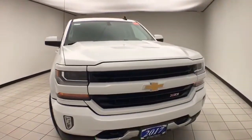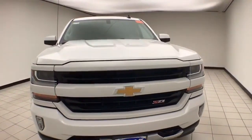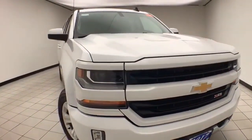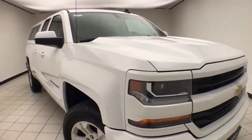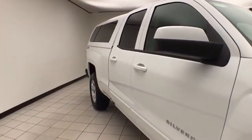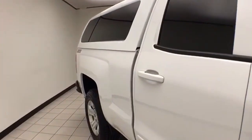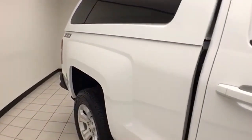Today's special is a 2017 Chevy Silverado LT double cab four-wheel drive, stock number X119B. Low miles, only 16,000 miles on this local trade. Comes to us with a clean AutoCheck history report, semi-white in color. The Silverado was previously GM certified, so you do receive the balance of that certified warranty.